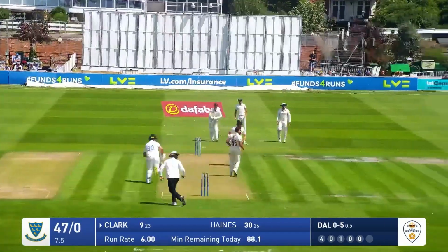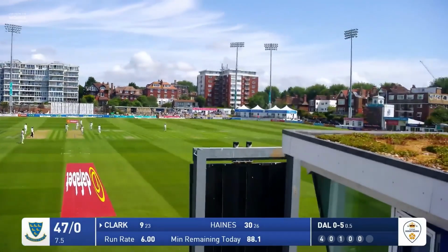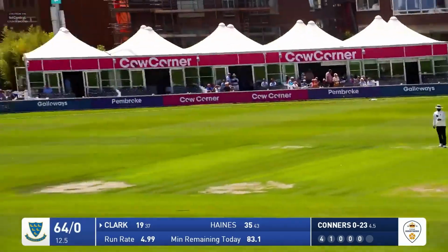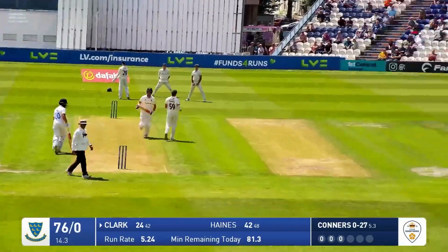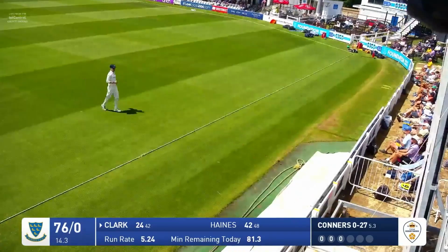And he then bowls, and it's driven again nicely there through the gap between mid-on and mid-off, and it's racing away to the boundary. There is a pursuit. In comes Connors down the hill around the wicket bowls, and flicked away by Tom Clark. That's a lovely looking shot by Tom Clark, and it's going to race away for a boundary. Connors in around the wicket bowls. Clark drives down the ground, and he's going to pick up 4 runs.